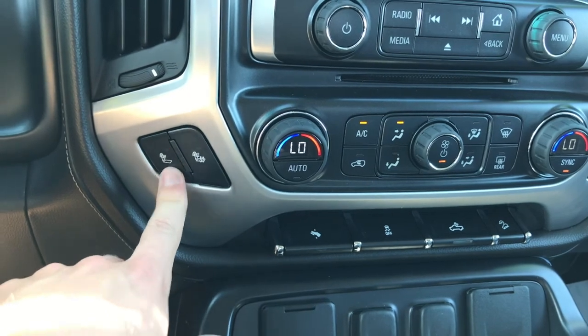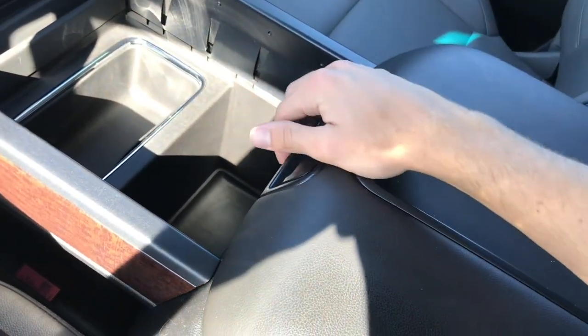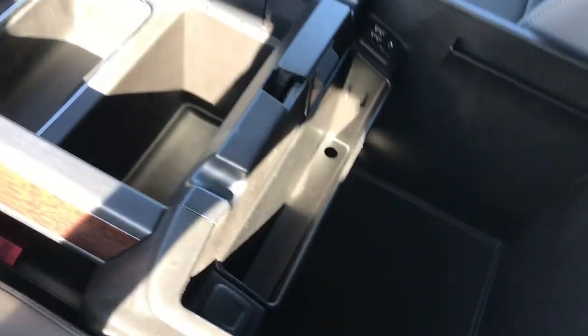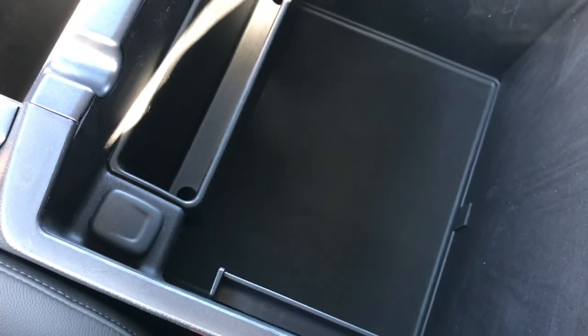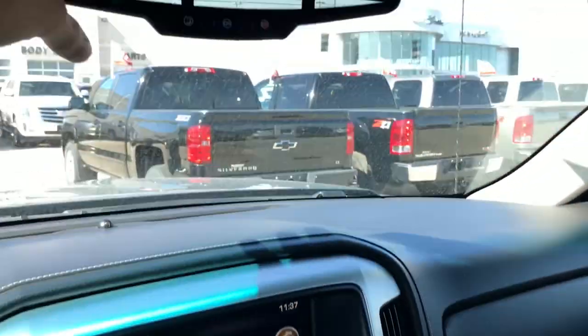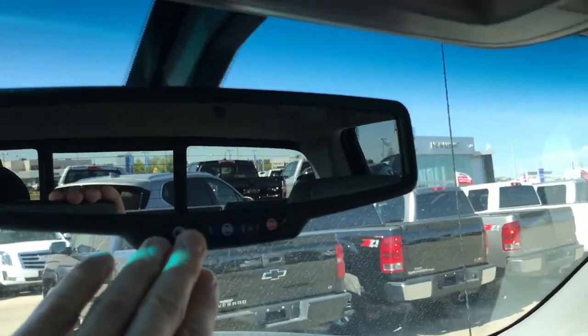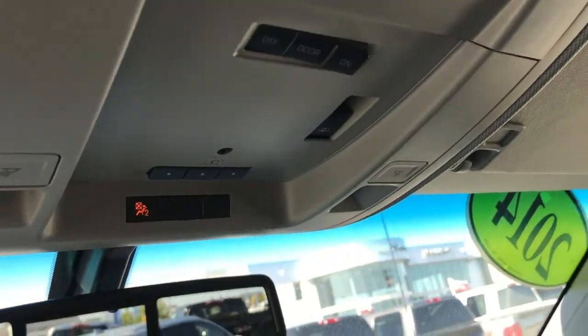6-way heated seats for both front passengers, and look at all this space you have here in the middle. Really nice interior. Now inside the center armrest itself, another DC outlet with 2 more USB ports, and you've also got an SD card slot in there, so pretty neat. On the rear view mirror itself, which is auto dimming, you've got your OnStar buttons, and just above that you'll find your garage door transmitter.